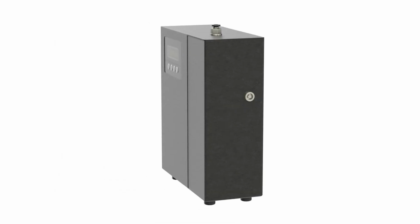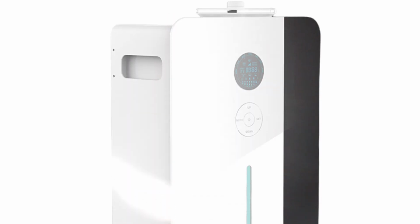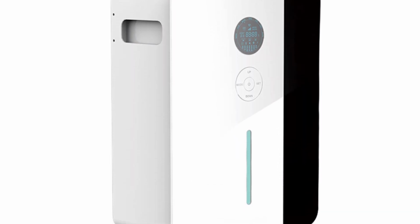A whole home scent diffuser is a game changer for anyone looking to elevate their home's environment. With easy installation, customizable settings, a wide range of fragrances, and numerous health benefits, it's an investment in your home's comfort and your well-being.